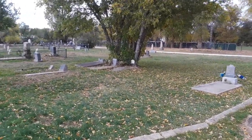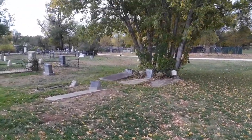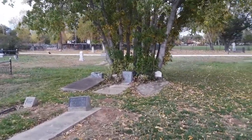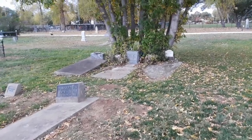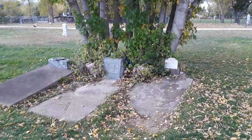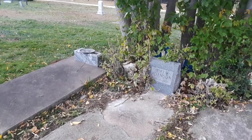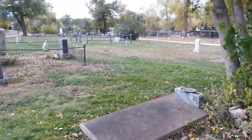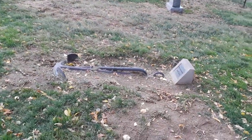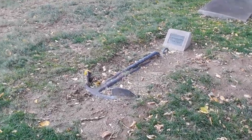I'm not going to pause at all of these. I might go over to this one here. This looks beautiful up against this tree, but it's a pretty big cemetery, so I'm not going to have time to pause at every single one of these. I'd love to. Beautiful. This one looks interesting. I don't know what that is on there. I should know. I'm sure one of you out there is going to tell me what it is. Looks like an anchor.